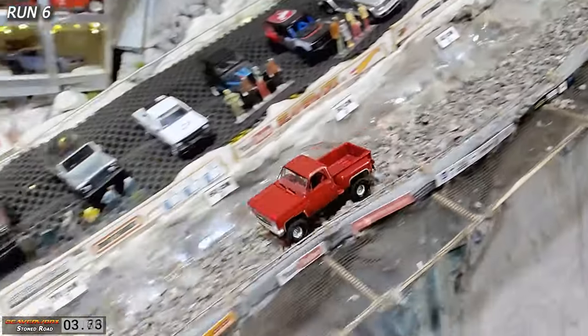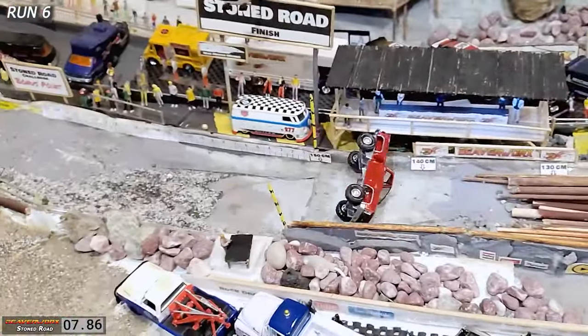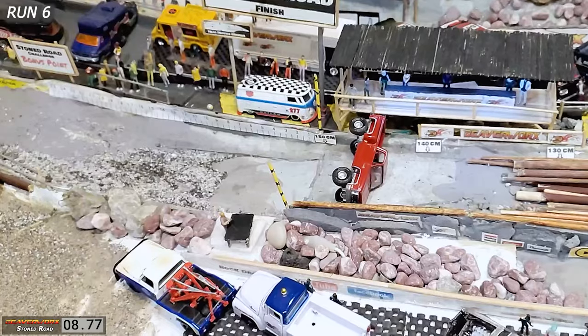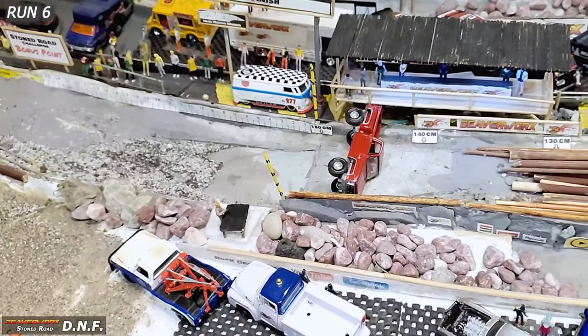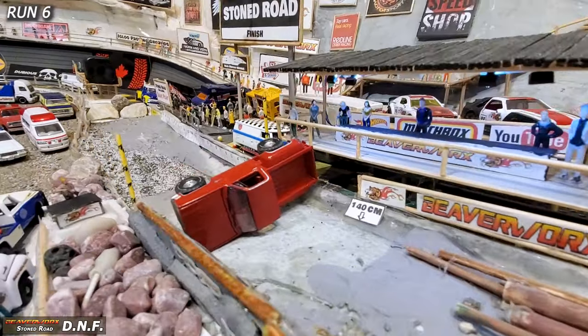He's gone. He's going down, bouncing along, getting into it. Straight out the bottom and just about... No way! Wipes out right in front of the announcer stand. This is another DNF, up on its side. It looked like it was going to make it for sure.